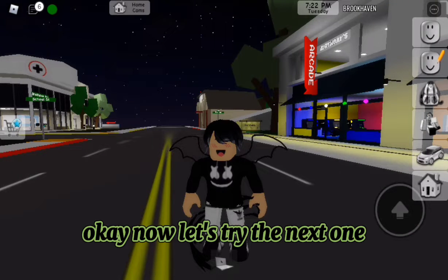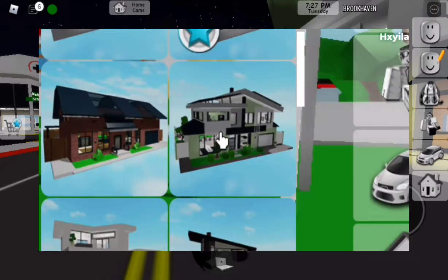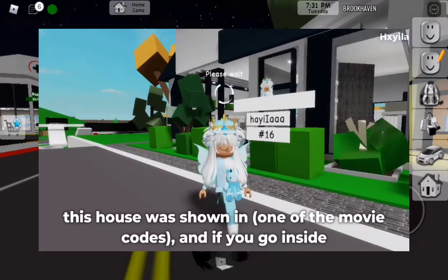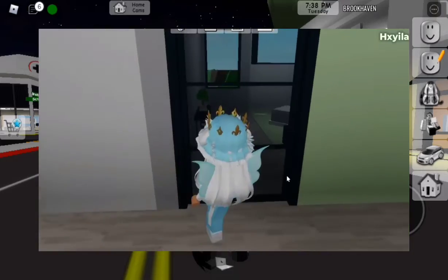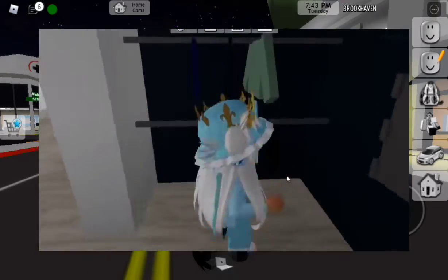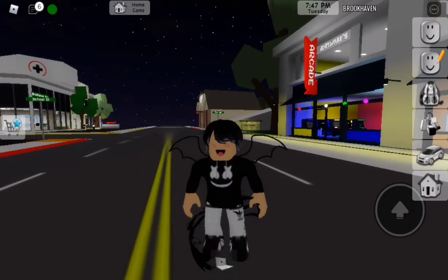Okay, now let's try the next one. The third house is the green one. This house was shown in the movie Codes, and if you go inside, go upstairs to the bedroom, go to the closet, and then there will be an invisible ladder. If you go up, you will see these two lights. Okay, let's go.